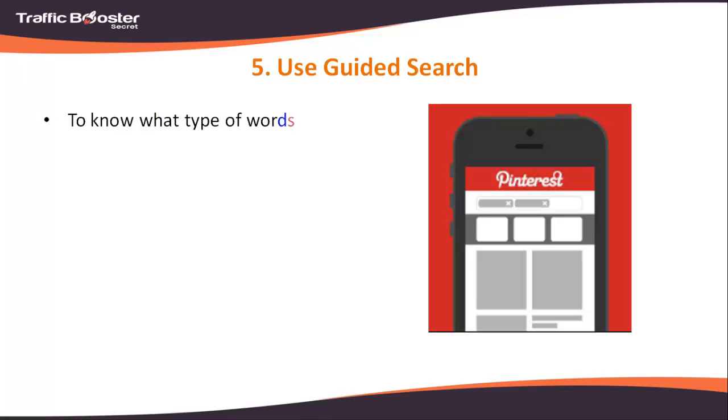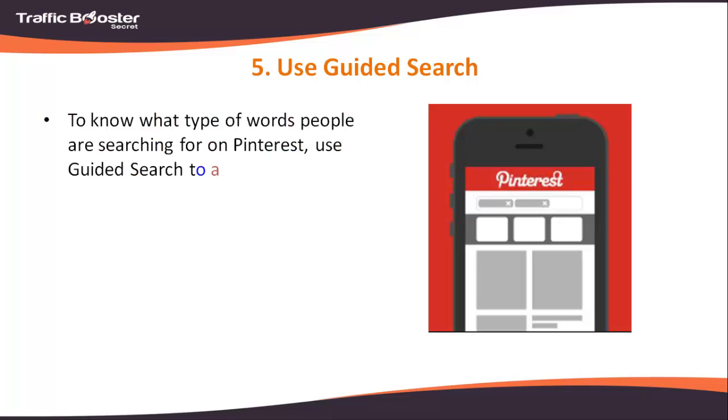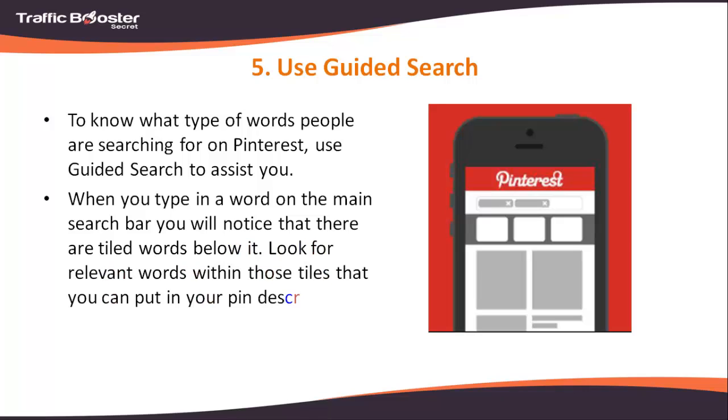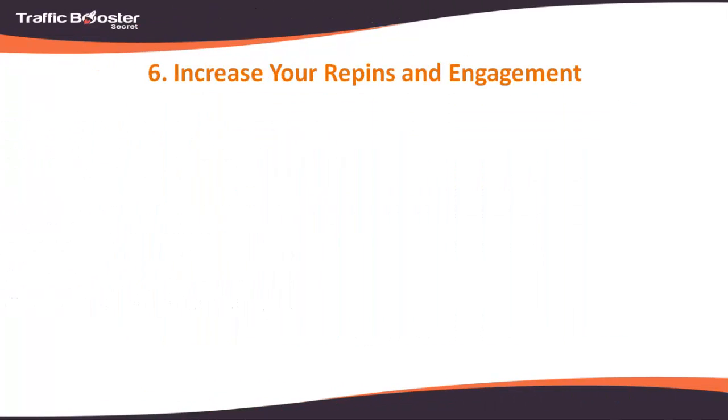5. Use guided search. To know what type of words people are searching for on Pinterest, use guided search to assist you. When you type in a word on the main search bar, you will notice that there are tiled words below it. Look for relevant words within those tiles that you can put in your pin description. 6. Increase your repins and engagement.